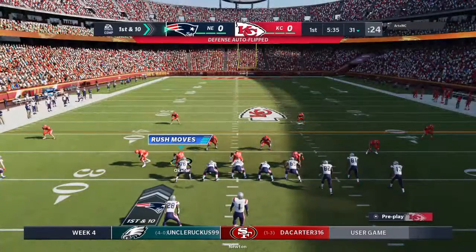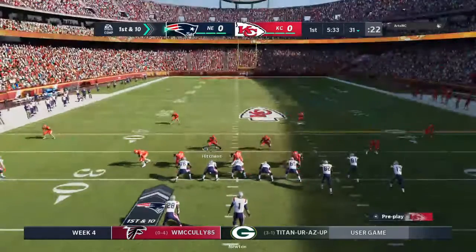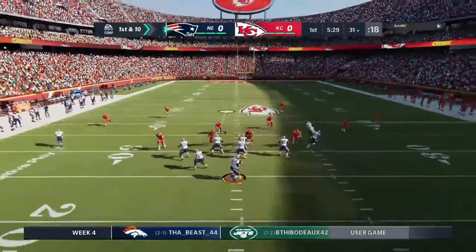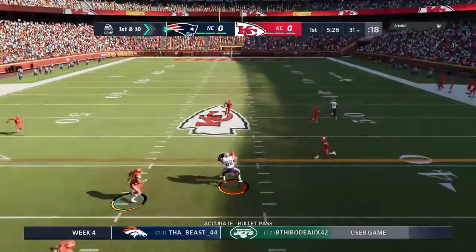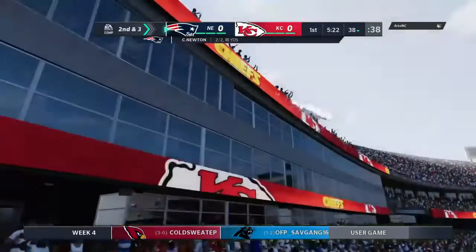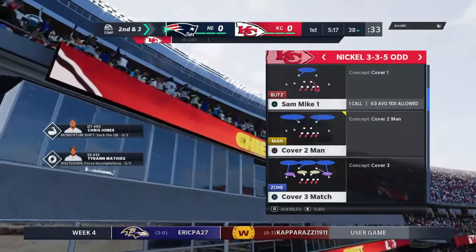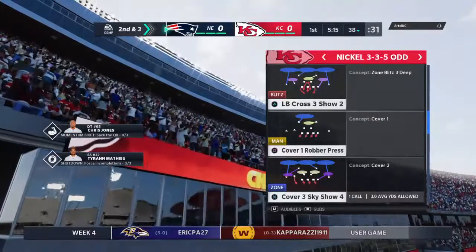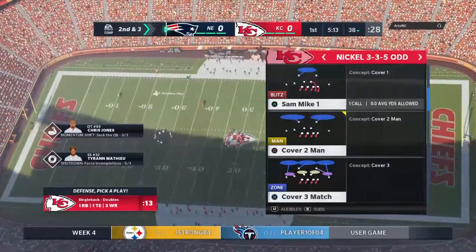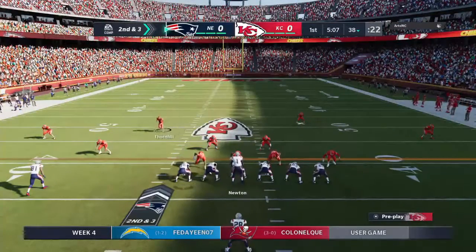Line of scrimmage, the 31 now on 1st and 10. From the gun, here's Newton. And this one caught by Delaney Walker. And he'll be brought down shy of the 40 at the 38-yard line. It's a gain of 7 yards, the pickup on the pitch and catch. Able to get 7 on that first down pass play. 2nd and 3.